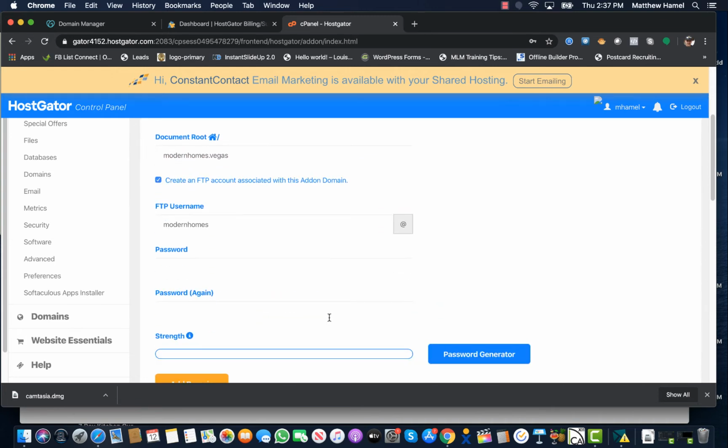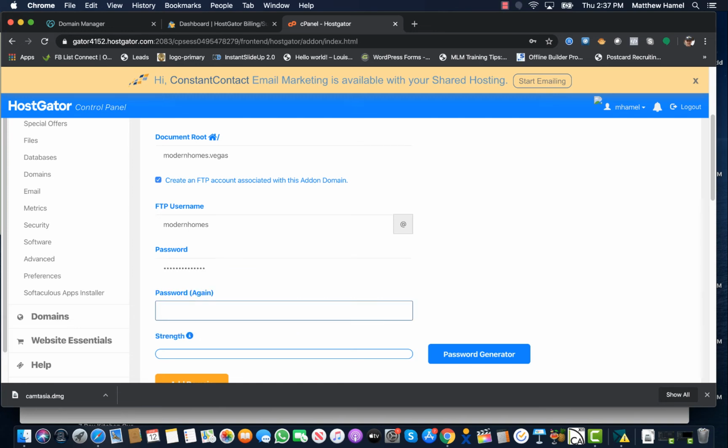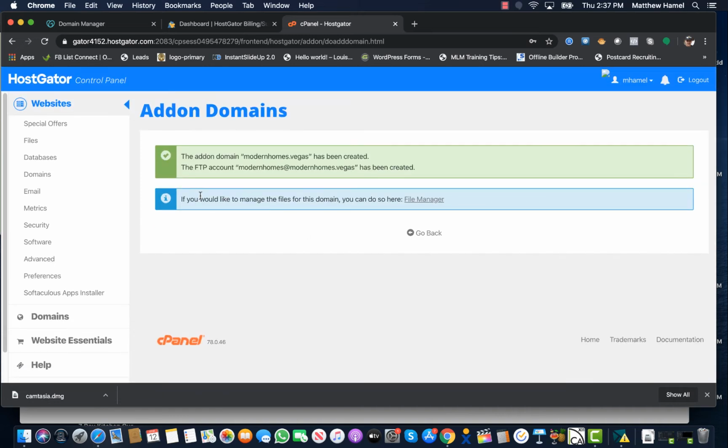Create the FTP account and just put in a password. You might need this down the line if you're hiring somebody to do some custom stuff for you. Add domain. So the domain has been added.